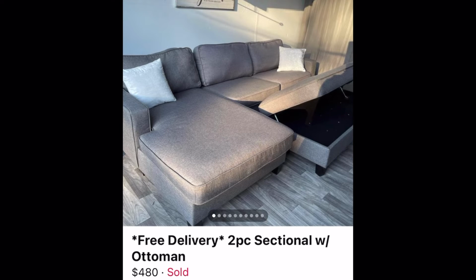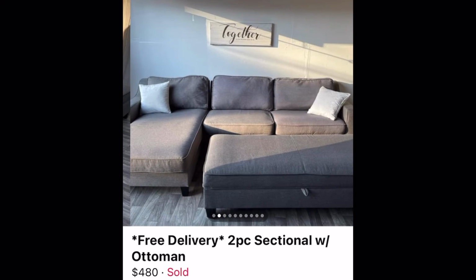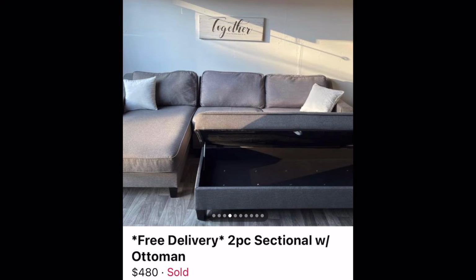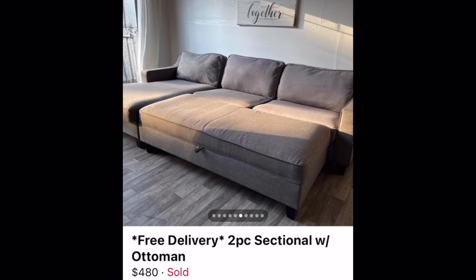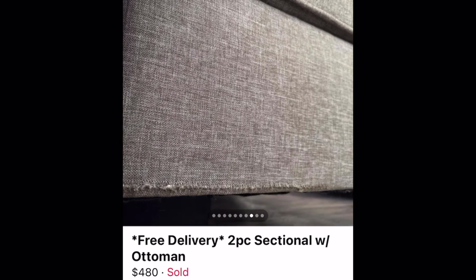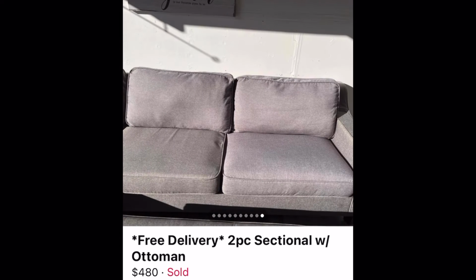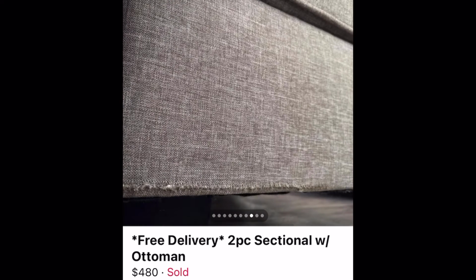Here you have a 2-piece sectional with an Ottoman that had storage, and I sold it for $480, which is a little low, I know. The reason I put it for that low is, one, I was rushing to get a sale on a Sunday, but other than that, the condition was probably like a 6 out of 10. In person, the cushions were faded, it was worn, it was from a dog-friendly home, and there were some sewn corners. But honestly, this couch could easily get like $550 to $600.